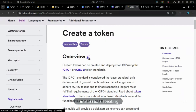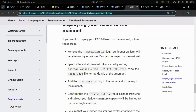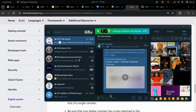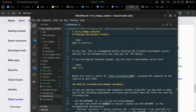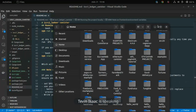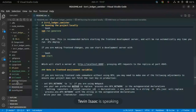Yeah. When you're in the token classes, here in the token classes, of course you see the two main common tokens, ICRC1. You can follow through this whole link on how to set up an ICRC1 ledger. I'll just post it just in case you can follow through it, but I'll also shorten it. Basically, what you need to know is I've opened a previous ICRC1 project before, and what you should know is this ICRC1 ledger canister. Now it's this one, the one I was showing on GitHub. I've just cloned it, and this is how it looks.